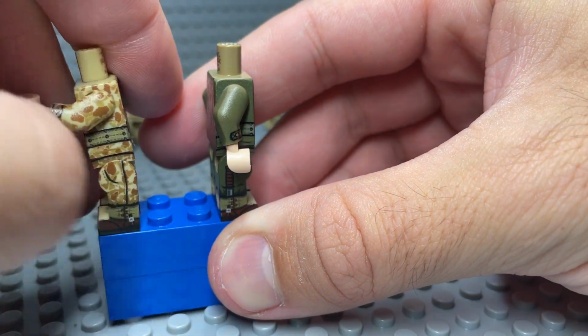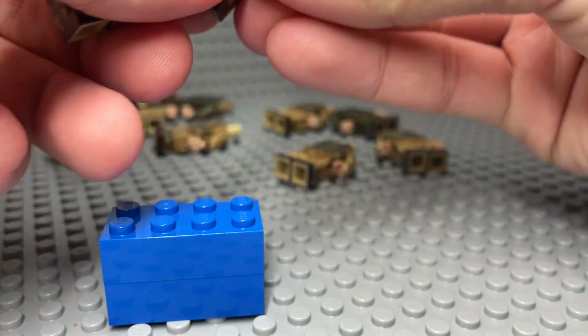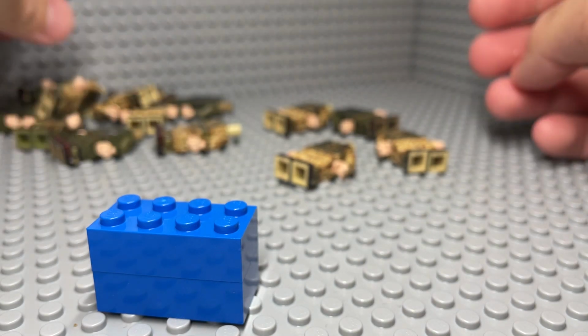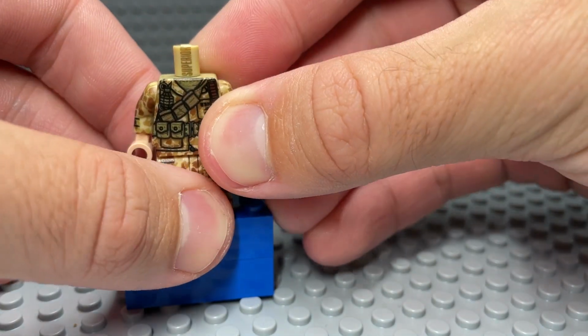In terms of pouches on the side, it does not look like they have pouches on the side. So that is the Thompson figure. Now, why don't we look at, I believe there was a bandolier figure. So here is the bandolier figure.